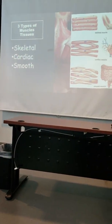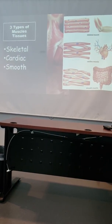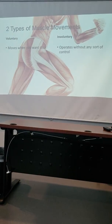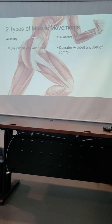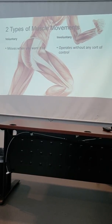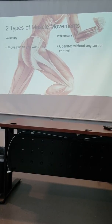And there are 3 types of muscle tissues. There are skeletal, cardiac, and smooth. Is there a pointer out here? Yes. This one. I found it. Okay. So there are 2 types of muscle movements. They're voluntary and they're involuntary. So the voluntary moves whenever you want it to, and the involuntary operates without any sort of control.